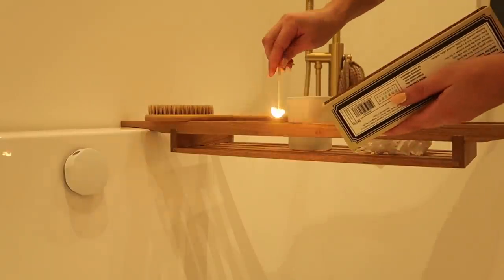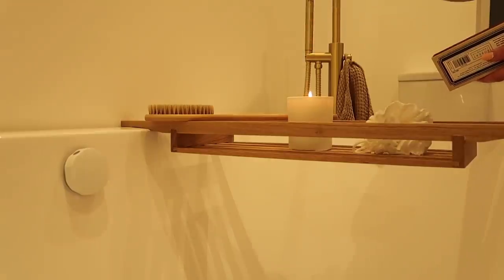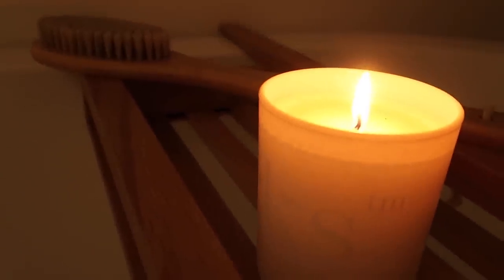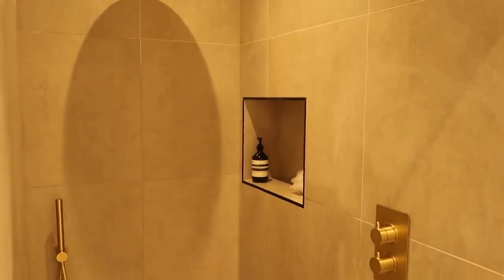Then, as always, a lovely finishing touch is to light a candle, and in this bathroom I have a candle from This Works, which I think I got in a Look Fantastic box, one of their beauty boxes that they send out.